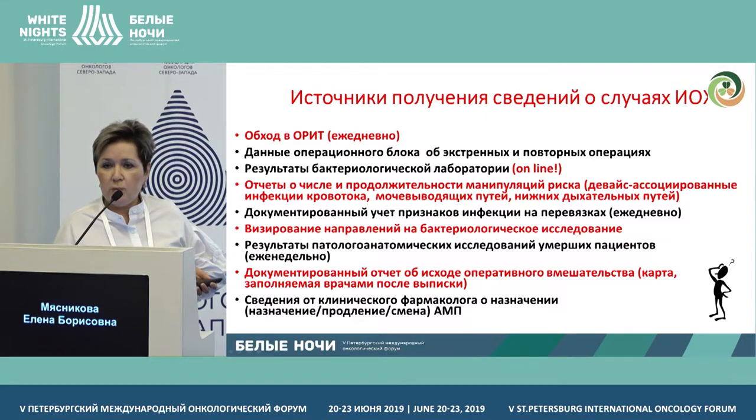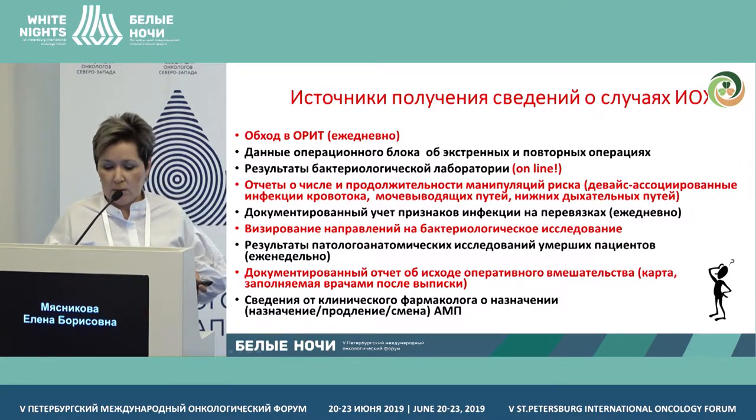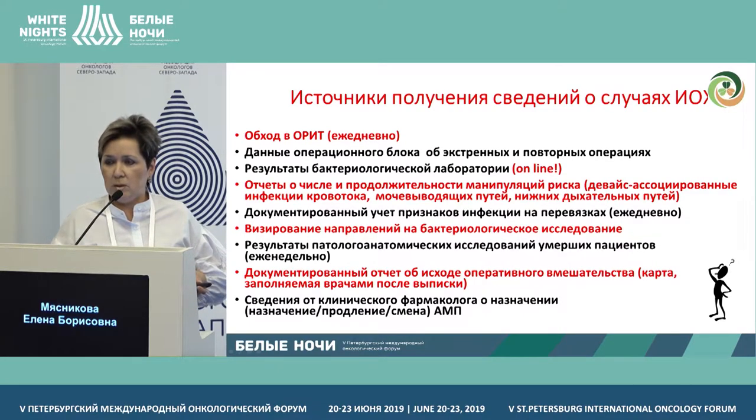We need to have data from the surgical department about emergency operations for the patients in the inpatient department, because it gives us the understanding why the patient was once again operated. Usually about 50% of those are bleeding, but the other reasons are infectious and need a secondary surgical operation. Then the results of laboratory.